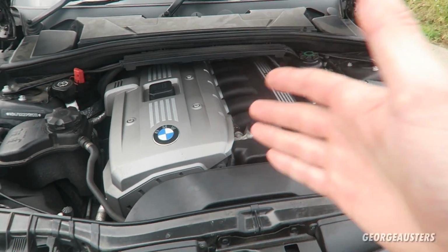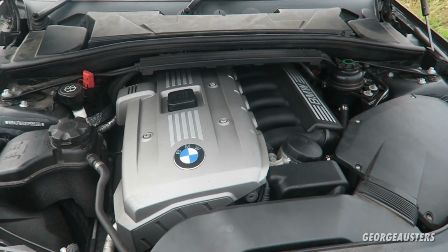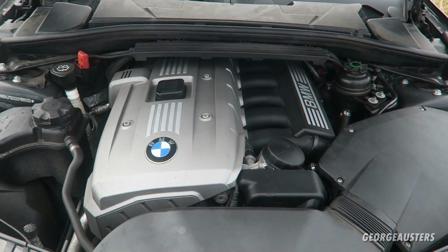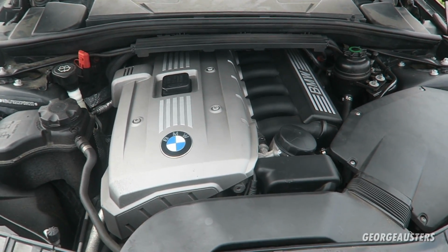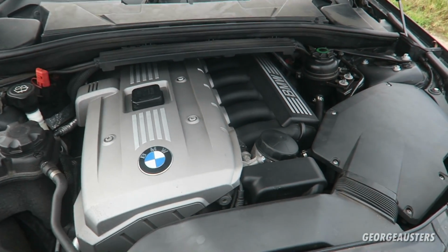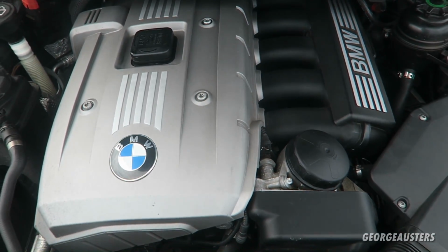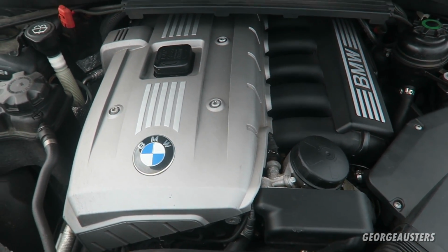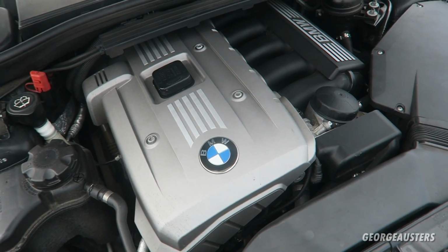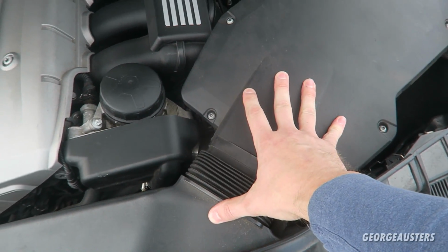It is in my BMW 130i. It is also found in the 330i and 530i, along with the 25 and 28i variants. Now this is the 3-litre 6-cylinder engine from BMW. In this particular car it produces 265 brake horsepower, and that is mainly down to the redesigned intake.